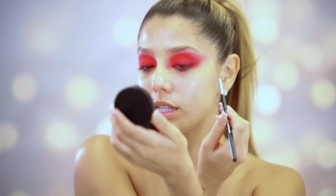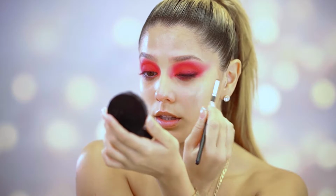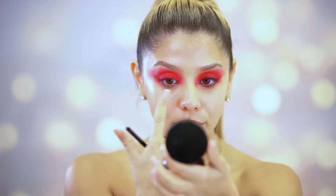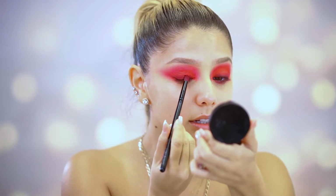And then I'm going to focus this on the lash line, as close to the lash line as possible. This is also going to give it that 3D look for when you put your lashes on, it'll be even more volume, and you can tell the difference. Like this, I have it right here. This still looks a little off. I'm actually going to put a little bit more of that plum color over here. I feel like I didn't get enough.